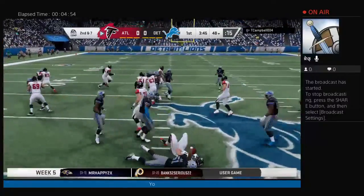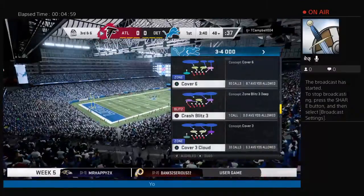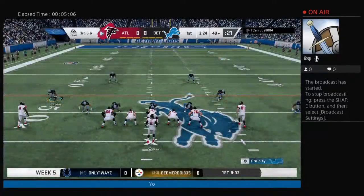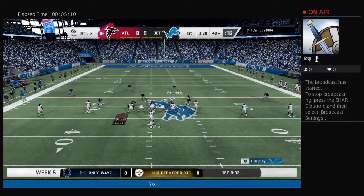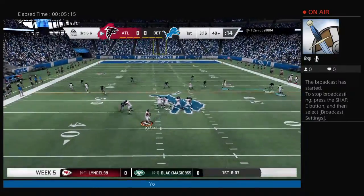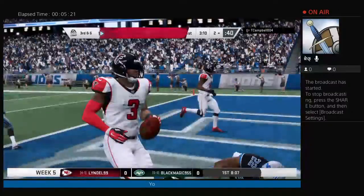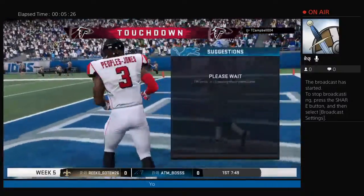Garland. A 1-yard gain there following the 3-yard pickup on first down. On third down, Ryan trying to lay one up deep. This is caught inside the 15. And he is into the end zone for a Falcon touchdown.